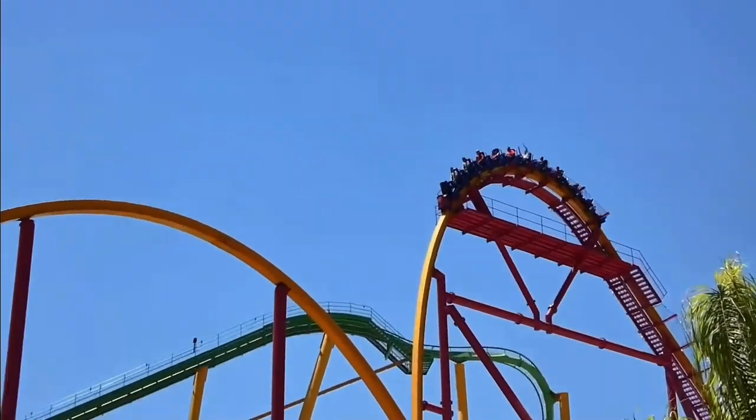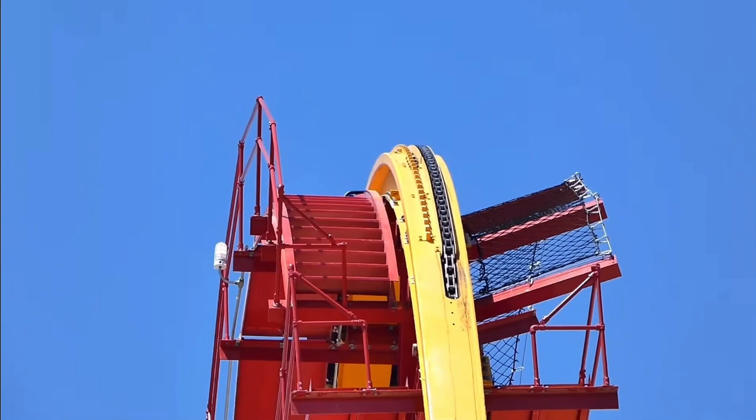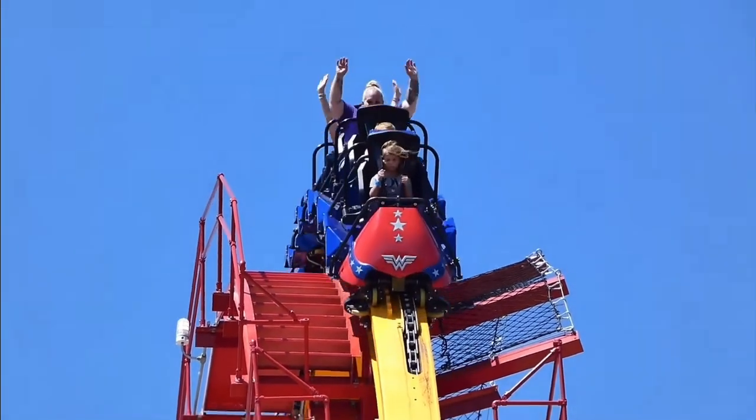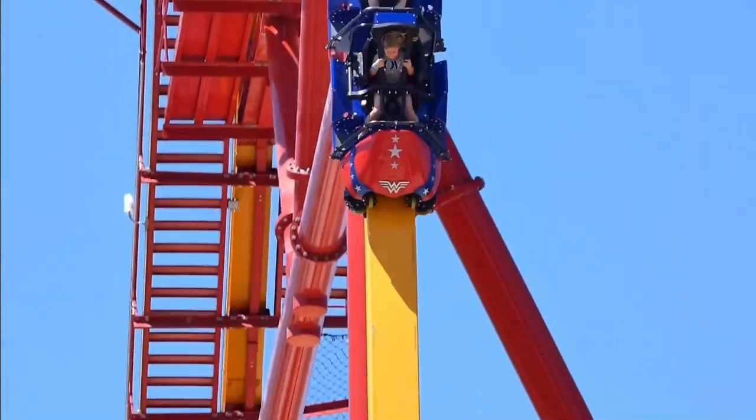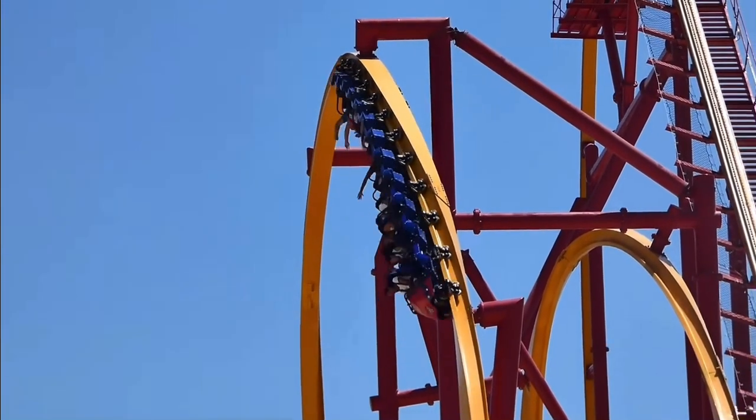But as of now, I have them slotted at number 2, just behind Cedar Point. But if that RMC Wildcat turns out to be ultra elite, I may have to bump Magic Mountain down to number 3. But what does the addition of Wonder Woman tell us about the future of Magic Mountain? I think the future is bright.